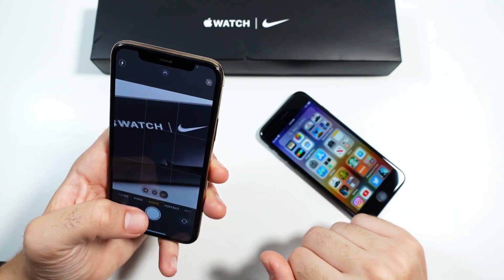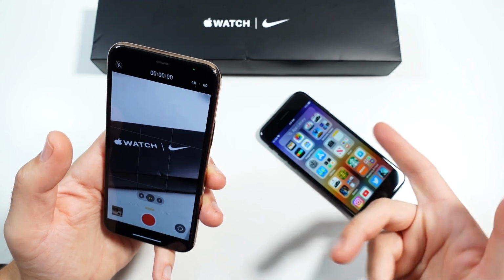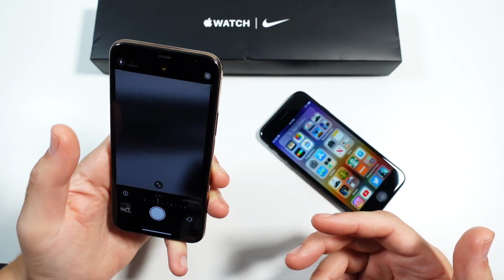You have the ultra wide. You can telephoto zoom on this thing. You also can do 4K 60 on the rear, just like the SE. You have more Pro-like features here. It just overall feels like the name, the Pro phone.